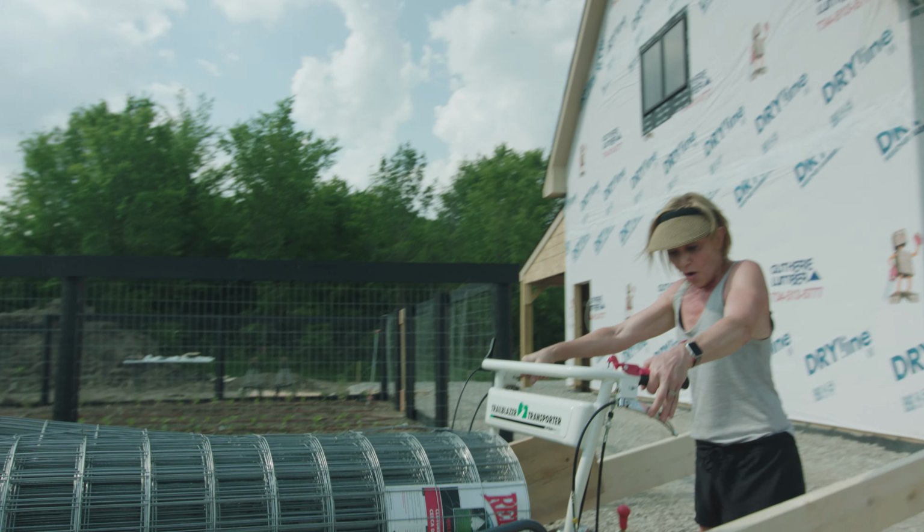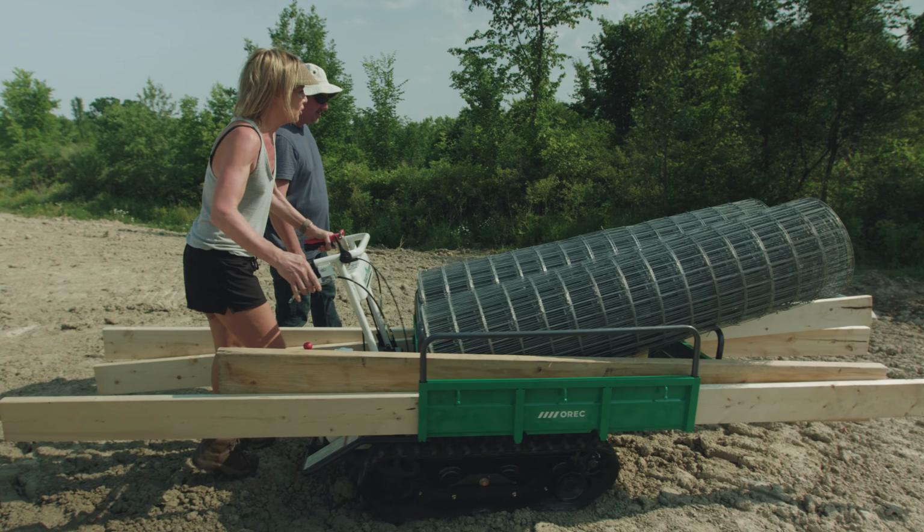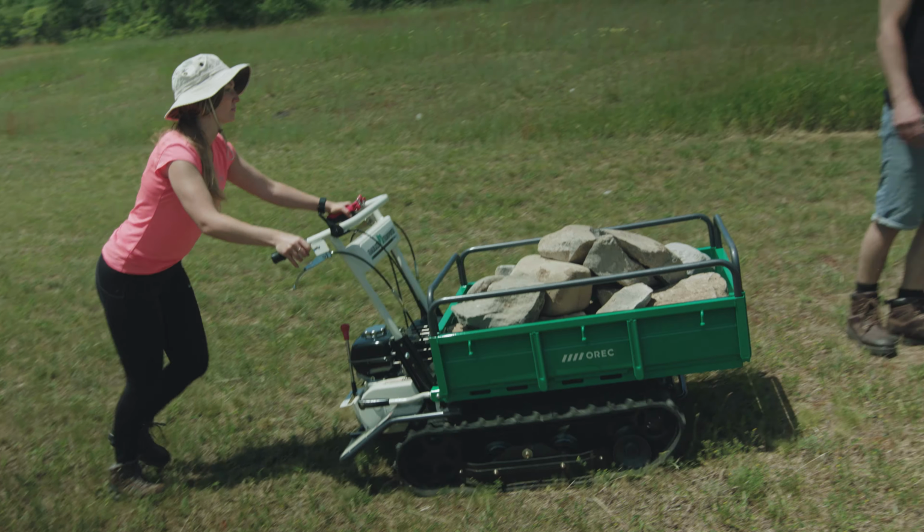Equally important is the Trailblazer's brake steering system that navigates like a tank. Brake right, turn right. Brake left, turn left.